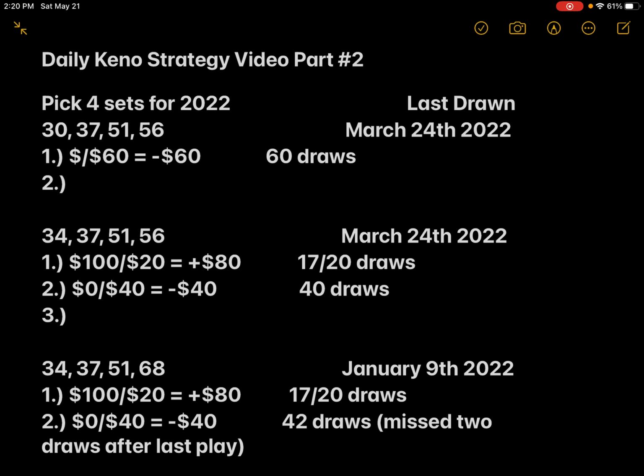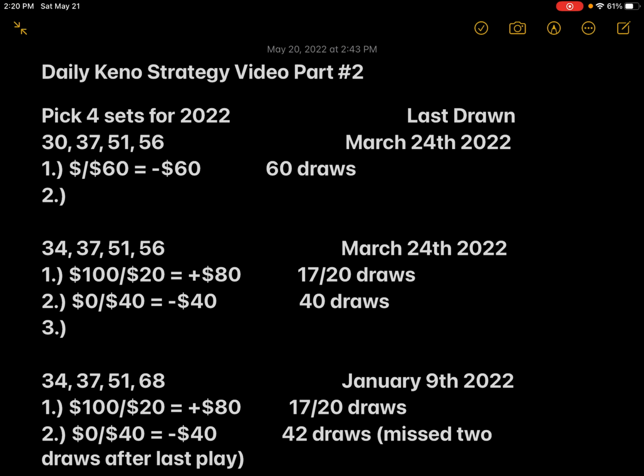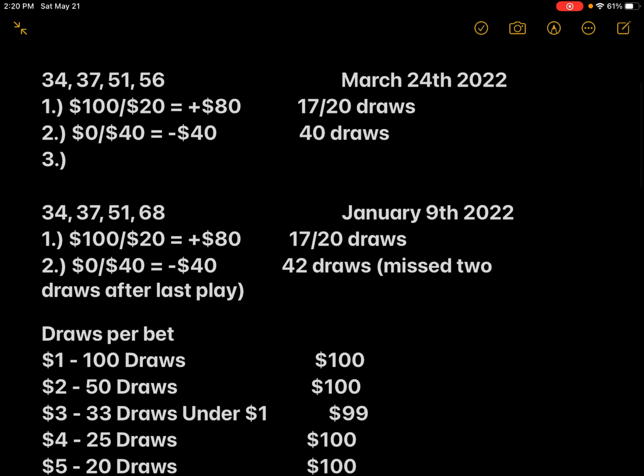So as you see, I played 30, 37, 51, 56. These numbers have been drawn at least 10 to 15 times over the past 2 years. But I haven't won anything. But they finally were drawn on March 24th. The last time they were drawn was December. So I never got to match those numbers. But the second set, 34, 37, 51, 56, I got to match them in January, which I was plus $80. And then when I stopped around the first week of February, I was minus.